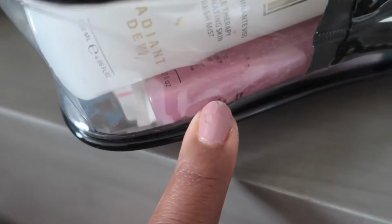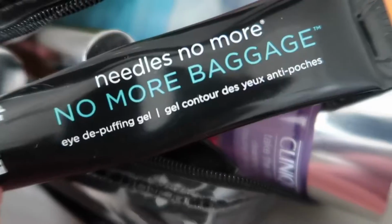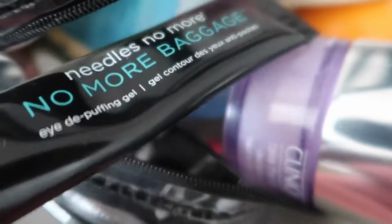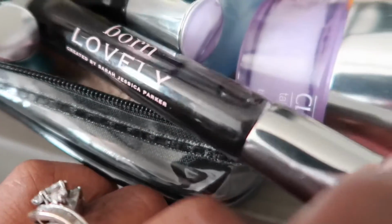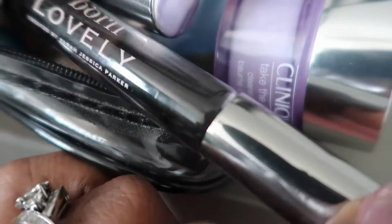I have the Skin Chemist Lip Plump, the Dr. Brandt Needles No More Baggage ID Puffing Gel, and a Rollerball Perfume by Sarah Jessica Parker. And this one is convenient because it's rollerball, so I don't have to worry about getting it all over anywhere. That's it for this bag.